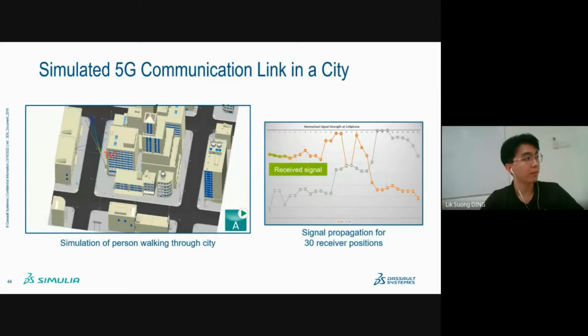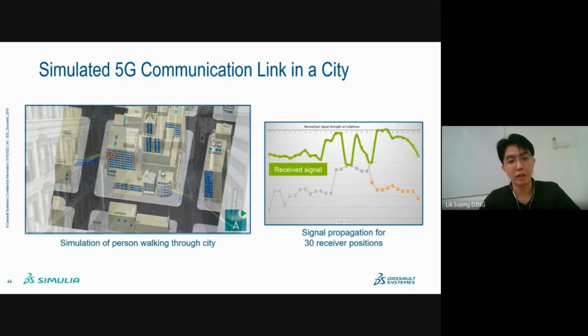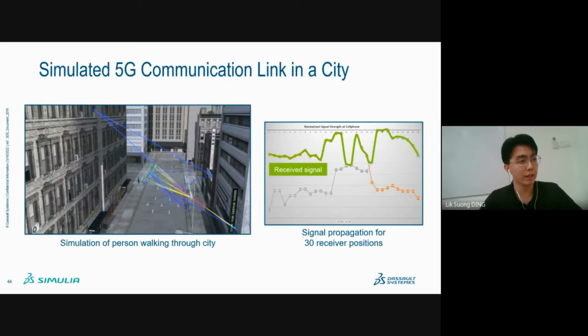So you can see here, the beam is changing the direction based on the user's locations. And you can see that the green lines on the right is changing from Tx1 and exchange to Tx2. So orange line is Tx1 and the gray line is Tx2. And you can see the handover from Tx1 to Tx2 based on the location of the users. So this is a very clear example where we simulate from the design stage all the way until the implementation stage.